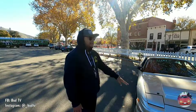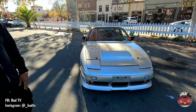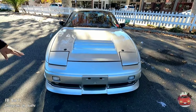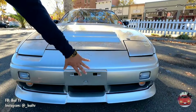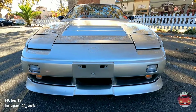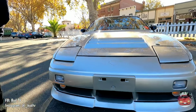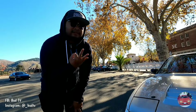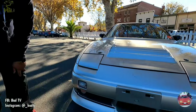Okay, so yung nabili ko na S13, yung shark nose, di ba. Tapos ito, the whole fascia, ito is a cookie conversion. So this one is the JDM front end. When we say cookie? Cookie, that's the third generation. Okay, third generation.